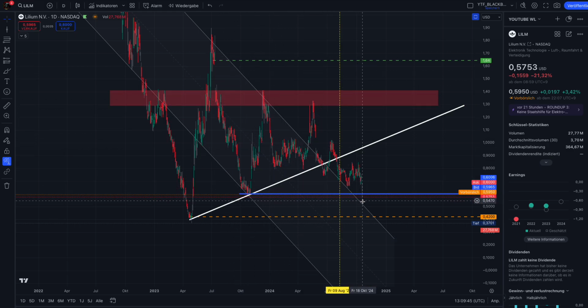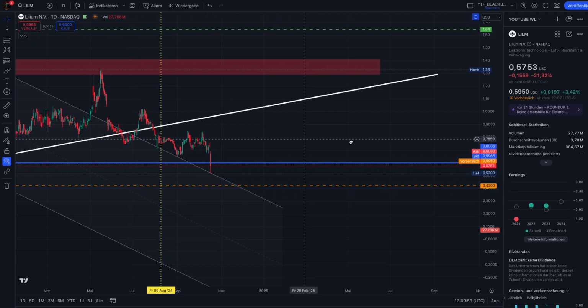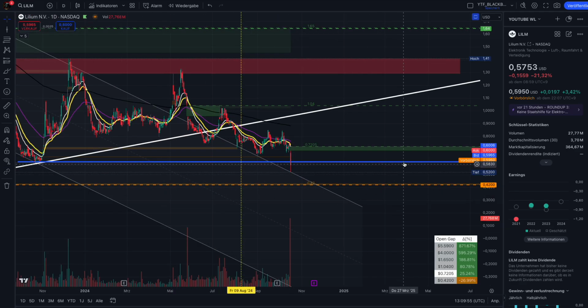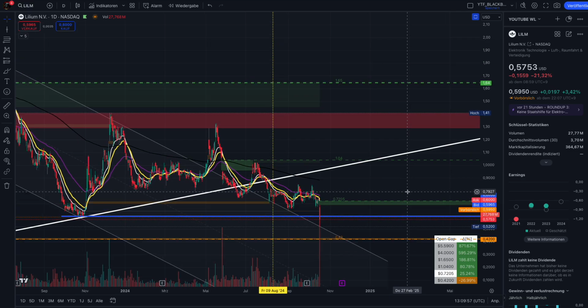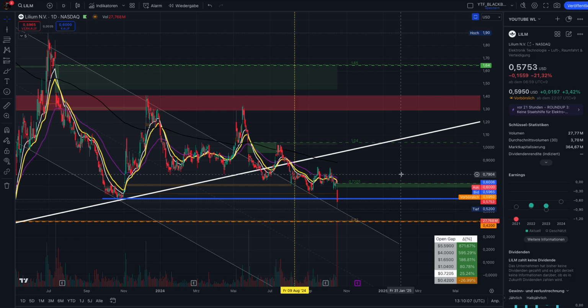You can see that we picture perfectly retested the top of this trend channel one more time with the actual price action here, minus 21%. This is a horrible, horrible shakeout. And when we enable the indicators one more time, we left a lot of open gaps to the upside. 72 cents, $1.04, $1.65 are just some of the next price goals here for Lilium.